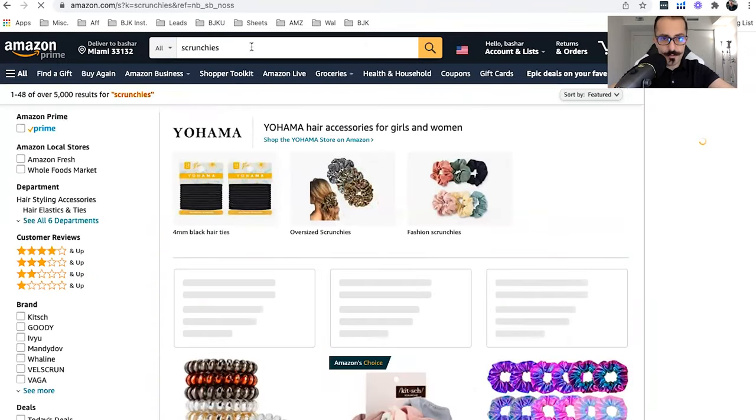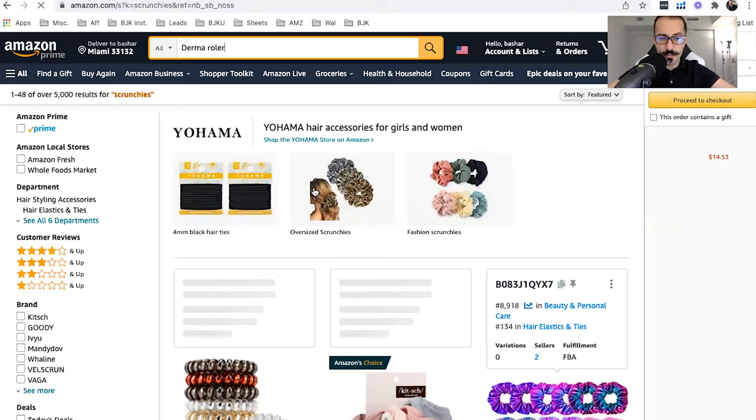This was actually a few years ago, and this was a product that I sold, the Derma Roller. It's double L, but this was a product that became really hot about 3 years ago. I sold it for about 8-9 months. I grew it to, I want to say, 25,000-30,000 a month. Then I ended up selling the whole brand, which had 2-3 products.